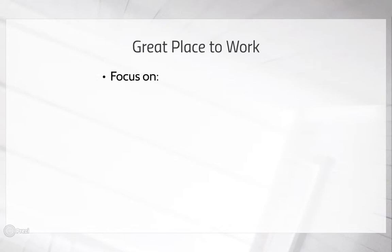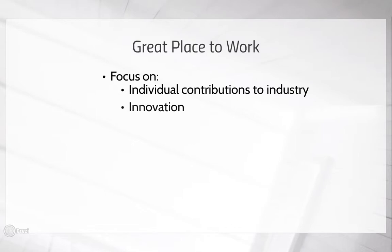Their particular focus as far as benefits are concerned is that they want their individual contributions to industry. They really focus on that impact. Also, they're a very innovative company, so initiatives that are towards innovation in general. They offer professional development, which is really important.